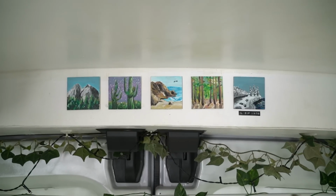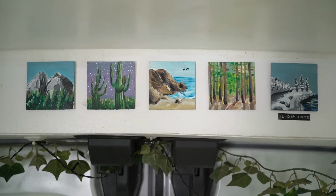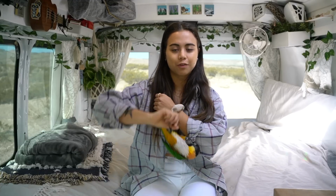Each of these paintings is based on a photograph that I've taken from a place I've been in the van. So on the left I have Yosemite, I have Saguaro National Park in Arizona to the right of that. I have a beach in San Francisco in the middle, and then the second to the right I have a meditation retreat I went on. It was a 10-day meditation retreat in the forest, and I meditated 100 hours in 10 days, so that is a painting based on that location. And then on the far right I have a frosty, snowy scene from Wyoming.